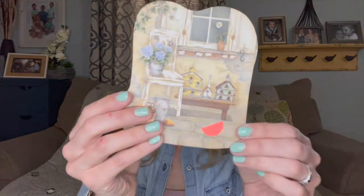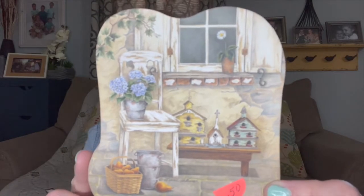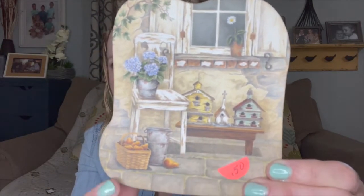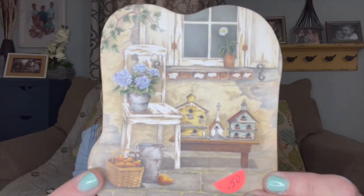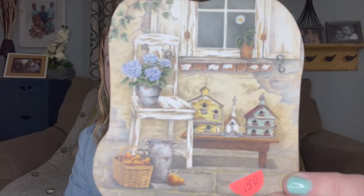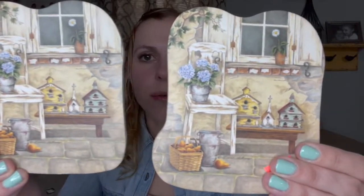And then to go along with the kitchen and gardening theme, I came across these coasters, which I thought were just so pretty. I just love the picture in them. Little church birdhouses, pears in a basket, a little daisy up there. So cute. I believe these are coasters, but I think I'm just going to use them as pictures.